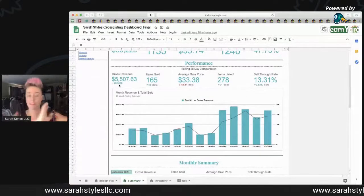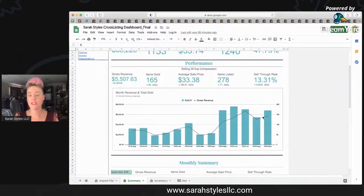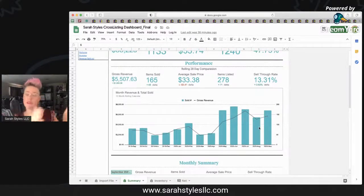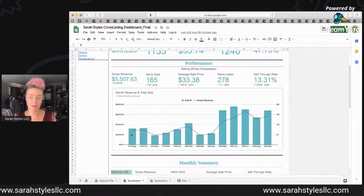This is 28 days compared to the previous 28 days, so basically September compared to August. You can see down here as well. Something I like to talk about too: I like to compare month over month. How is my September doing compared to my August? But also, how is my September doing compared to my previous September?